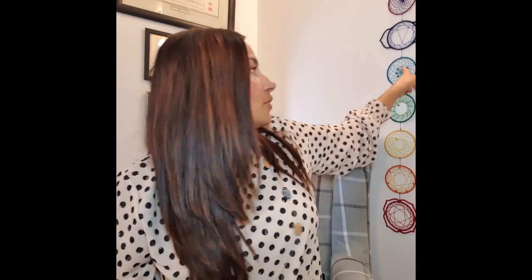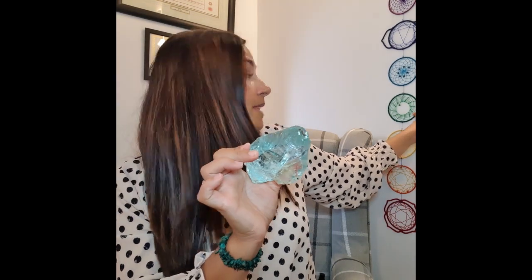Okay, so moving on. So blue again is for the throat chakra. Moving on down, we're going to move down into the heart. The heart again, even though this is rare blue obsidian, it's sort of a greeny color too. So I always love using this one for the heart chakra, because the green, being the heart chakra, is in the centre here. It's a bluey green, so I use this too.